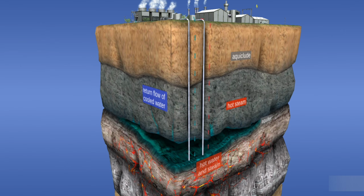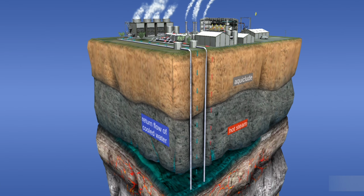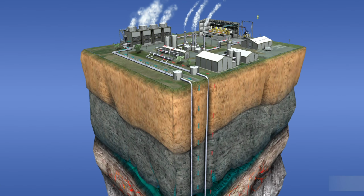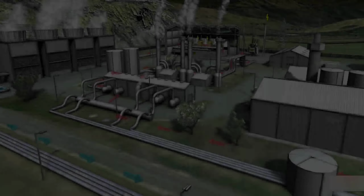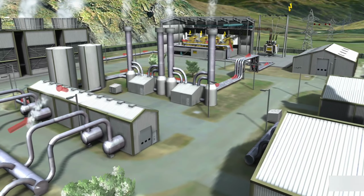Due to the high pressure, water found between layers of rock is liquid despite its very high temperature, up to several hundred degrees C. High-pressure steam is extracted from this hot water. The hot steam is conveyed onto the turbines of generators. The generators produce electric current.